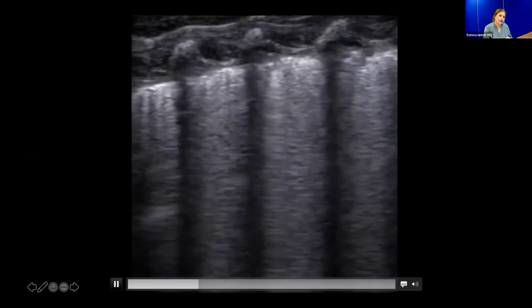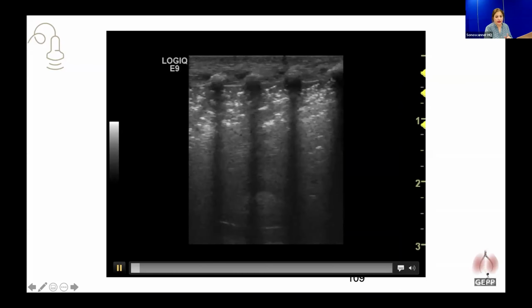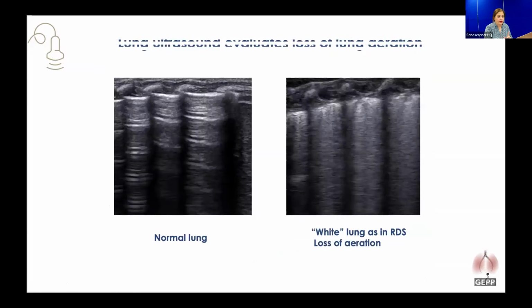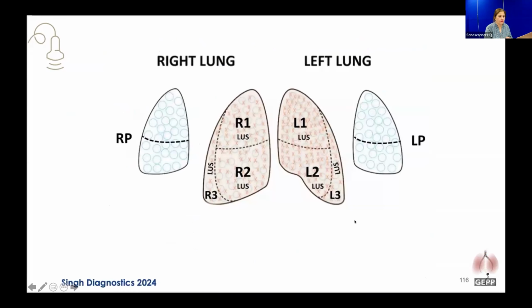How can you go a bit further? I talked to you about how we could use lung ultrasound to predict the need for surfactant administration in preterm infants. Well, by using these patterns, either the 1, 2, 3 patterns or a more numeric score, it is possible to give a number to the different patterns. There are many different scores out there. I will talk to you about the BRAD score because that's the one I use. It's a very simple score adapted from adult scores.